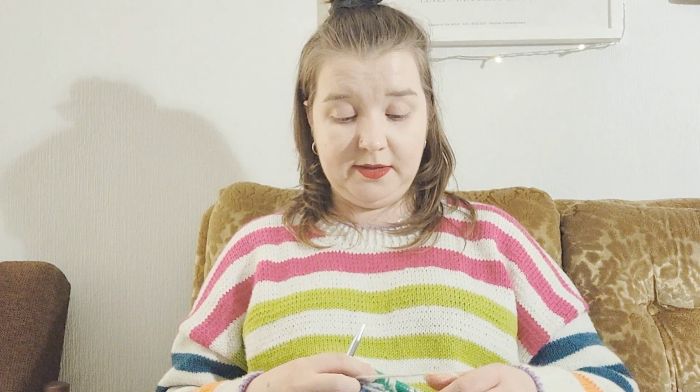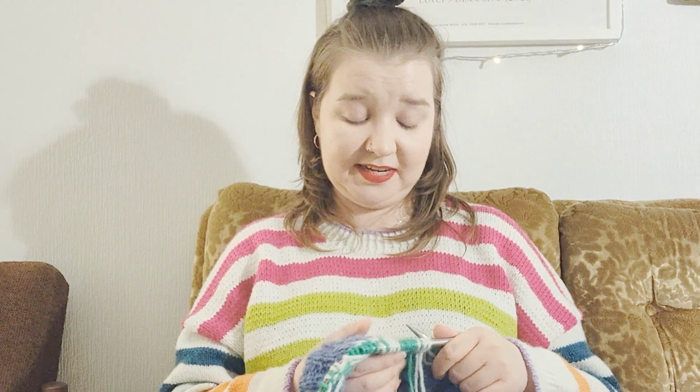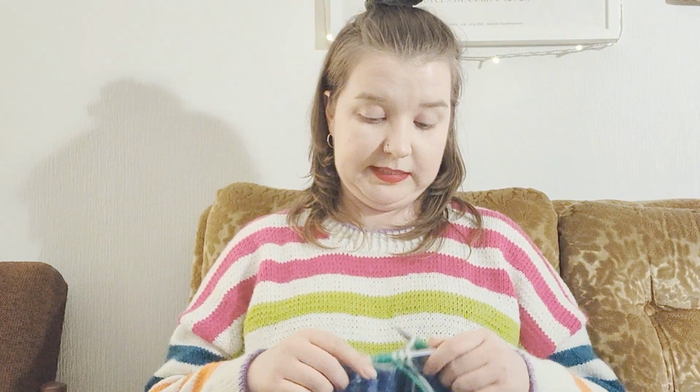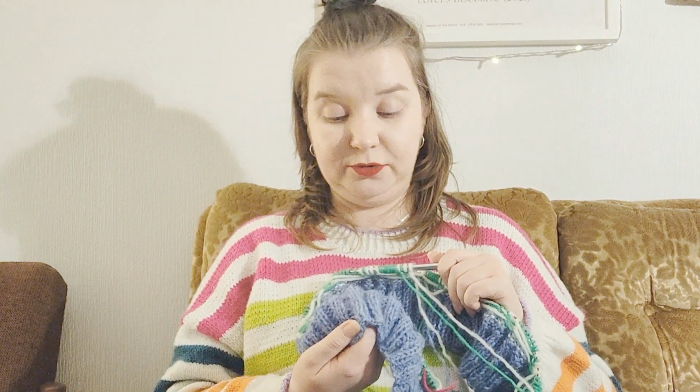The pattern calls for 6 and 7 millimeter needles, the European size. And actually, as I'm a very tight knitter these days, I'm knitting this with even bigger needles. These are now needle size 8, and I did the ribbing with the 7 millimeter.